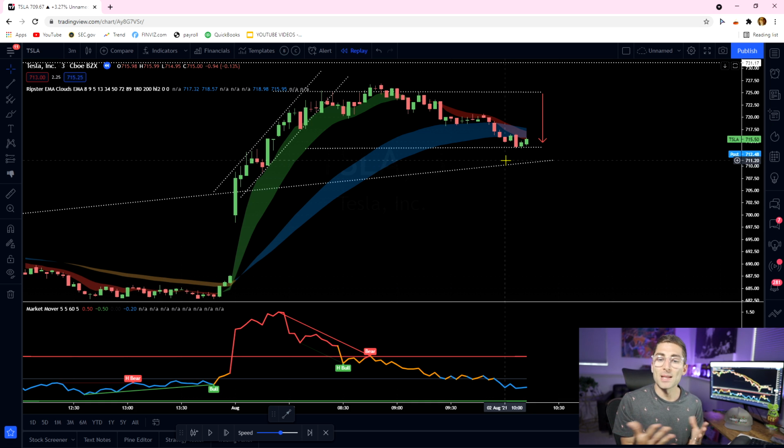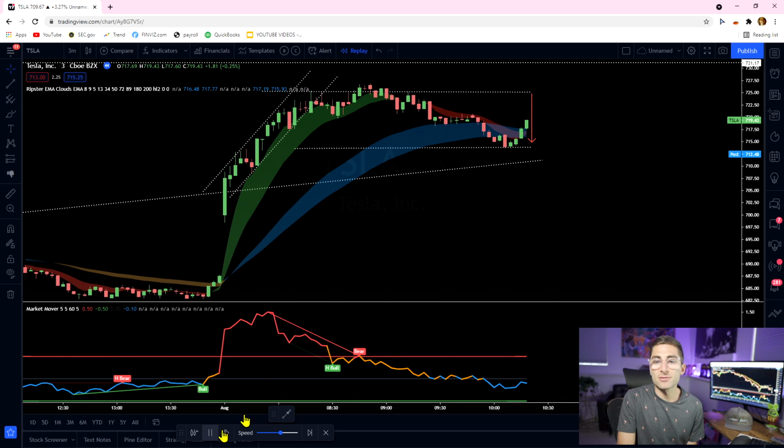But at this point, it's not worth it to take this trade to the upside all day long and expect a gap up tomorrow, because we've already come off the highs so much. So at this point, we're hitting the blue EMA cloud. The market mover is flattening out, double bottoming. We might reverse back up to 725.